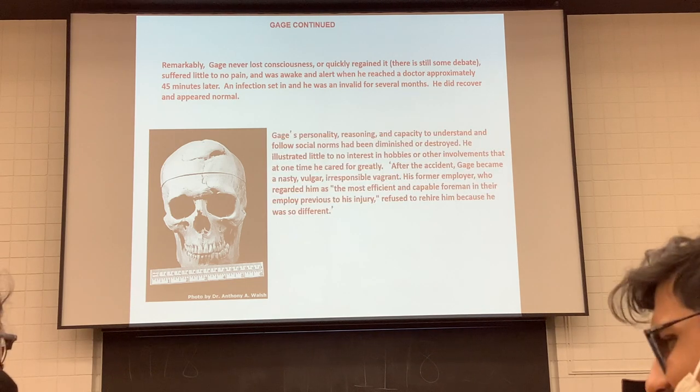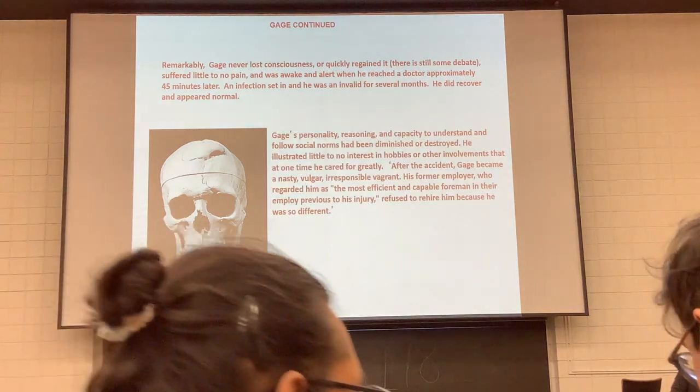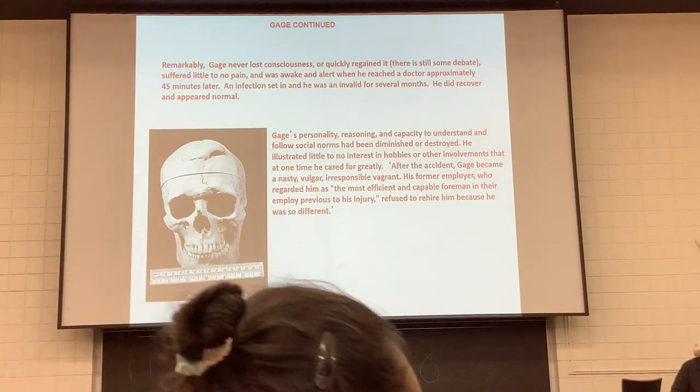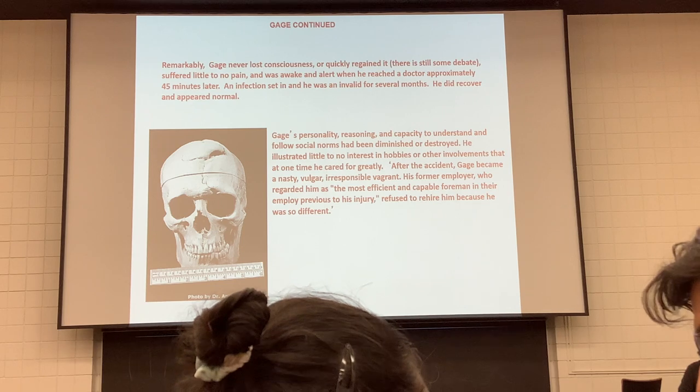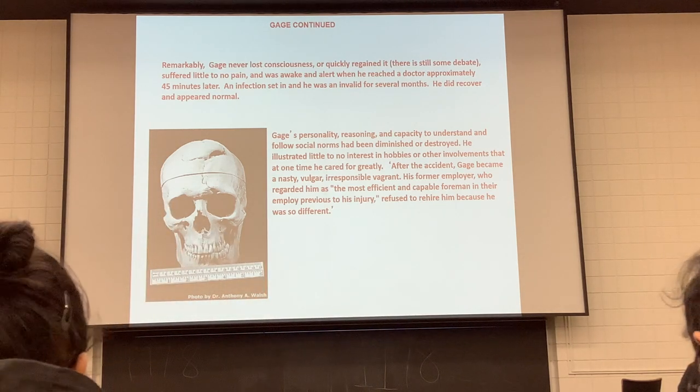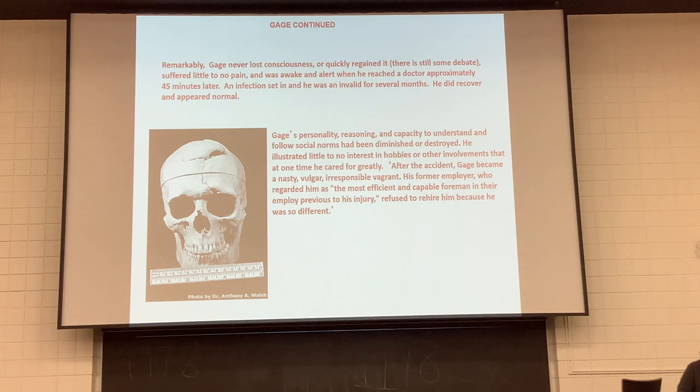But just as we were talking about, what he lost was his ability to reason, to follow social norms. He became nasty, vulgar, irresponsible, and they always say Gage was no longer Gage. He was no longer a capable foreman, so they fired him. And he went around the country, that's how he made a living, with his camping rod, telling his story about how this thing went up into his head.